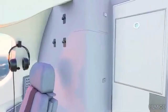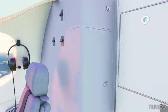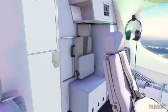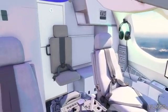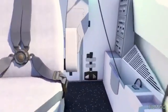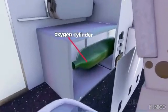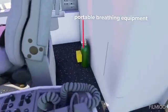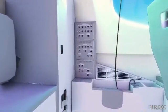Starting at the back wall of the flight deck, there are hat clips and the pilot's wardrobe closet. On the other side, there's a jump seat that slides and folds out. There's a crash axe nearby, as well as a flashlight, oxygen cylinder, and portable breathing equipment. Detailed circuit breaker panels are situated near the back wall on both sides.